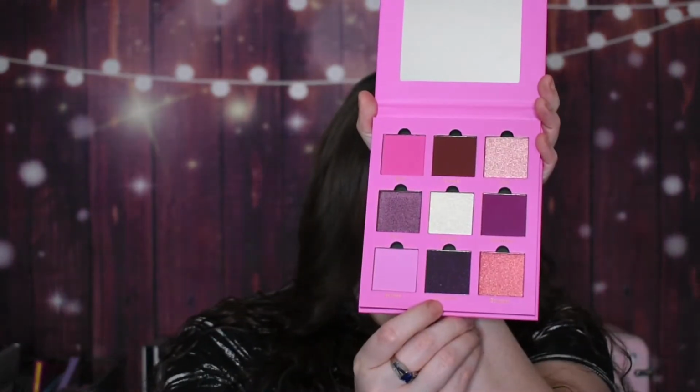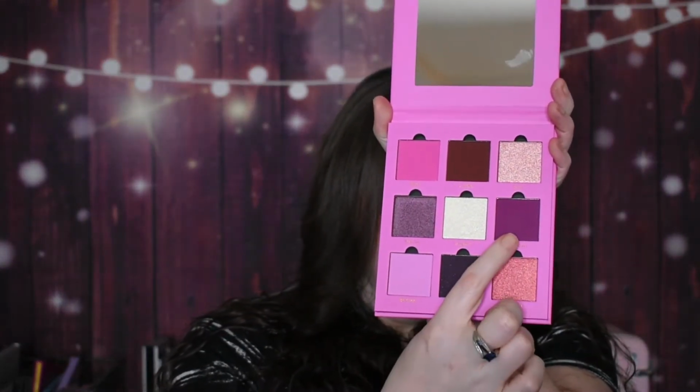Now I want to get into this deep shade down here. So I think I'm going to put Sleepover on either side of my lid. And then I'm going to blend it up with this shade as well. And then I'm either going to use this shade or this top one up here as that center halo effect.